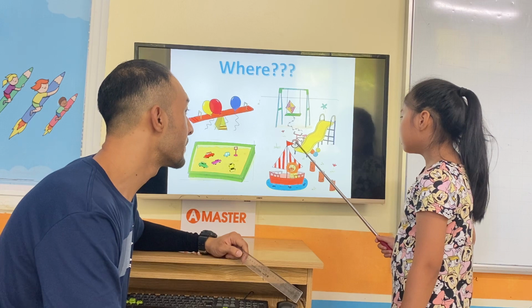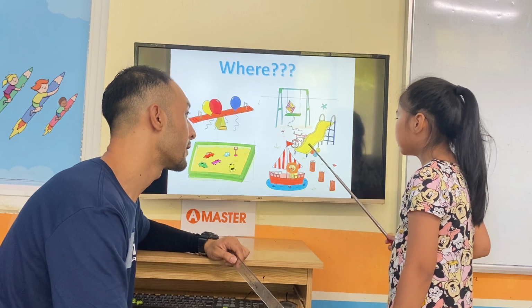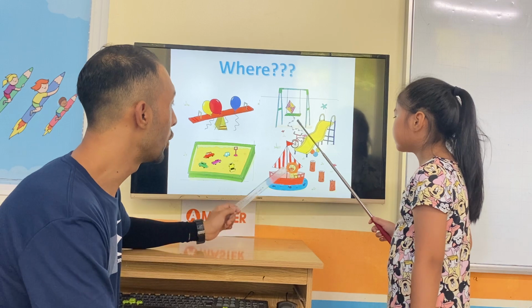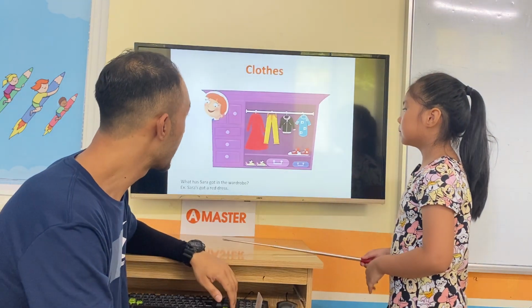There. Again, where is the bike? It is next to the slide. Where is the kite? It is on the swing. Where is the lion? It is in the boat. Perfect.